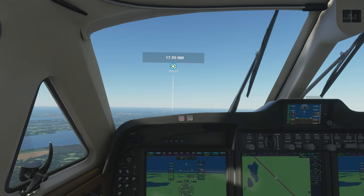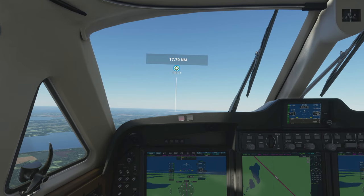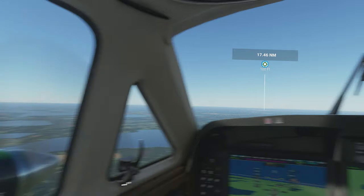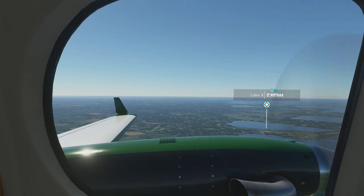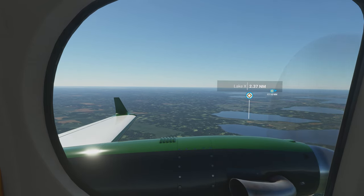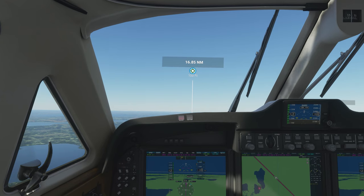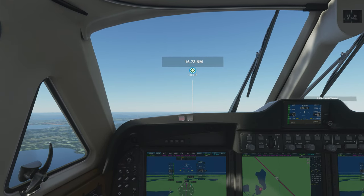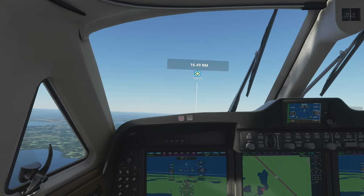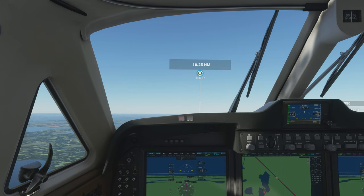I think the Orlando airport is supposed to be one of the handcrafted ones, so we'll see if it looks nice when we get there. Lake X, okay, that's an interesting name for a lake. Alright, we're continuing to slow down, which is good. I'm gonna drop throttle a bit more.